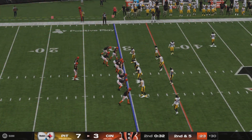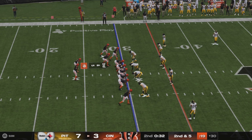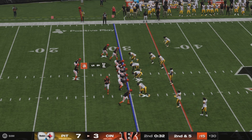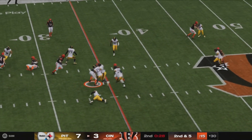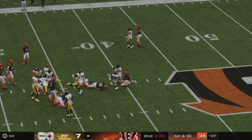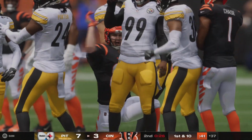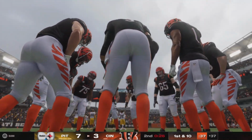Ball on the 30. They'll come up with a 2nd and 5. And they'll send the tight end in motion. Here's Burrow. Now a short one to Gesicki. The Bengals going to use the 2nd of their timeouts, as they'll stop the clock with 26 seconds to go until halftime.